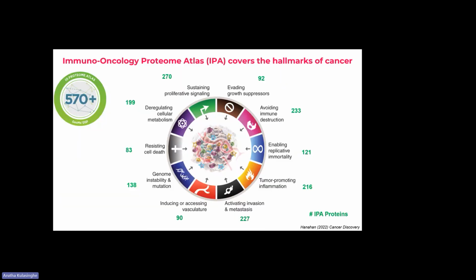And so if we move now to head and neck cancer, we've now applied this 580-plex panel of proteins that's been developed by NanoString and Abcam, which covers the hallmarks of cancer. And NanoString tells me that these panels are ever expanding, which is really exciting. And I'll talk to some of the really early work.